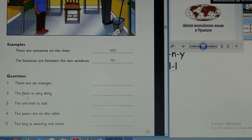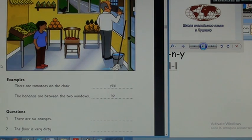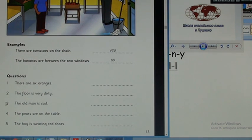The floor is very dirty. Quick, yes or no? The floor is very dirty. No, наоборот, чистое, не грязное. Repeat, dirty. Грязный. The floor is very clean. Good. You can see a mop, and you can see a bucket with water, and everything is clean on the floor. Good, thank you. Three.